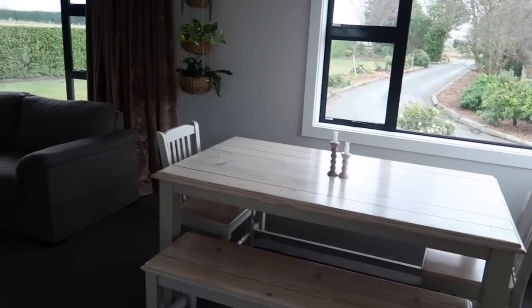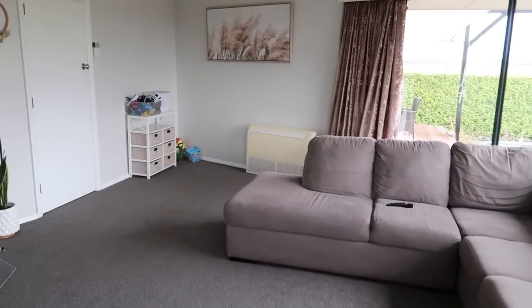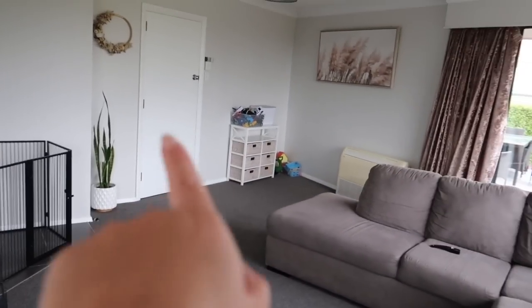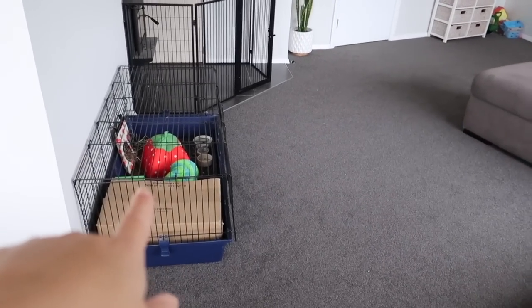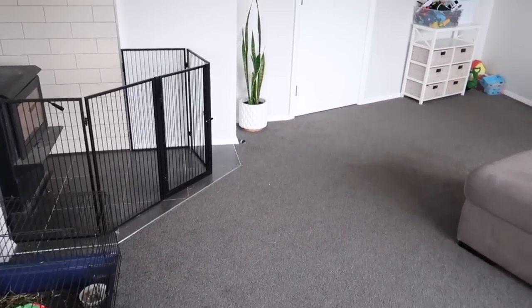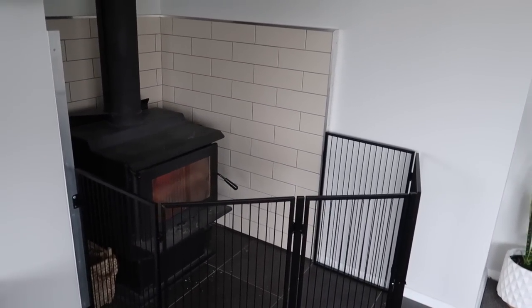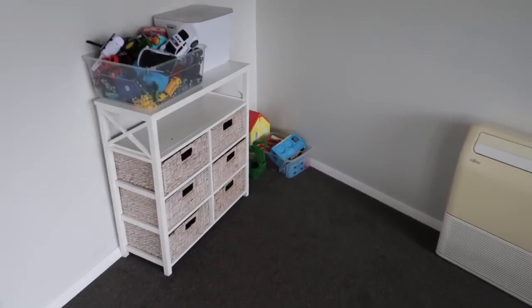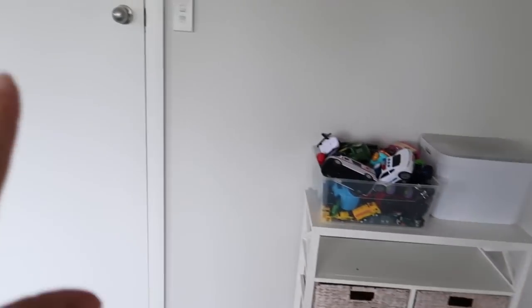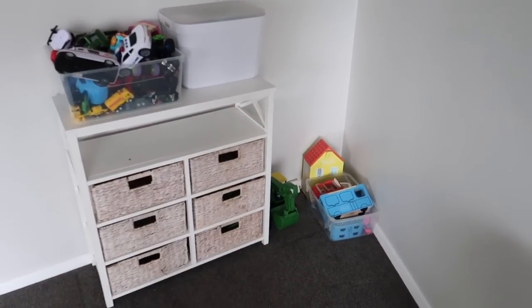Right, so moving on to the lounge room now. So in here, the only thing I can really go through is the toys in the corner. I've got my guinea pigs down here at the moment because it's too cold for them outside. Fire's lit today, so cozy and warm in here. But yeah, I'll go through the toys in the corner here. These are just the toys the kids have out at the moment. But the rest of the toys are out in the hallway cupboard, so I'll go through them soon, but I'll just go through these ones now.